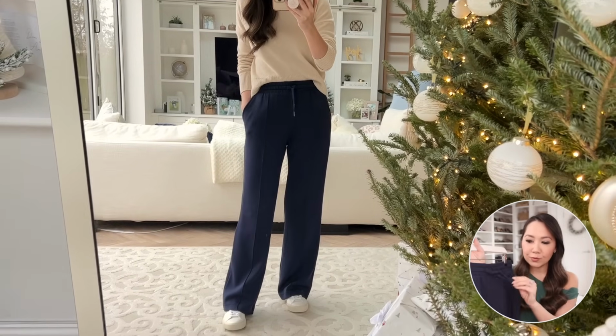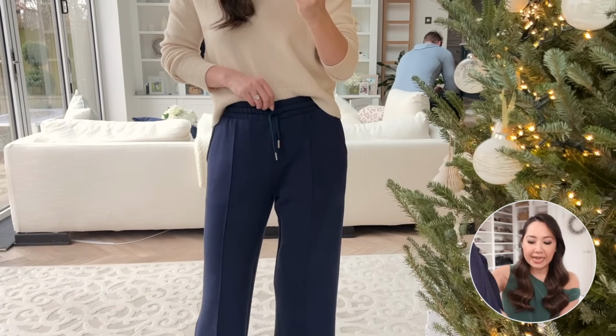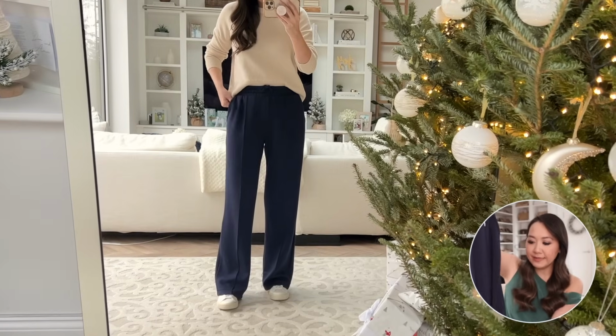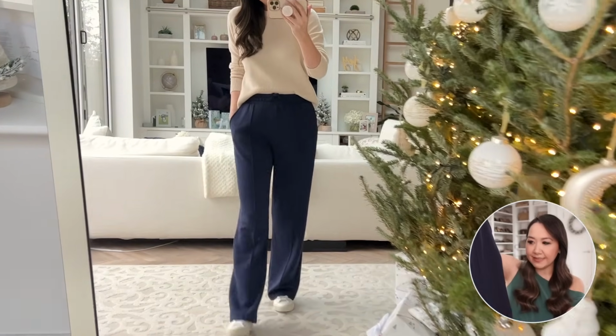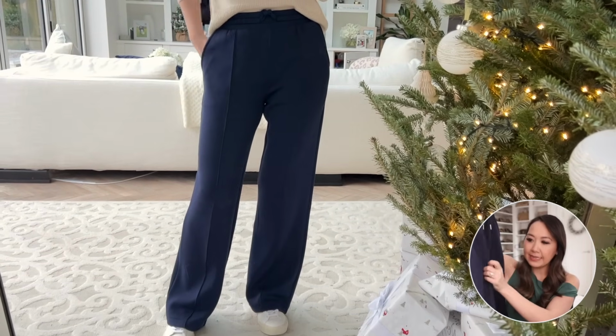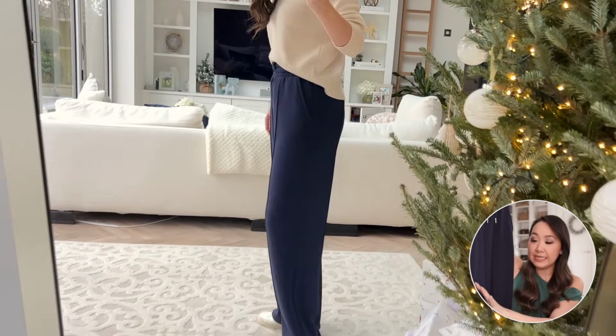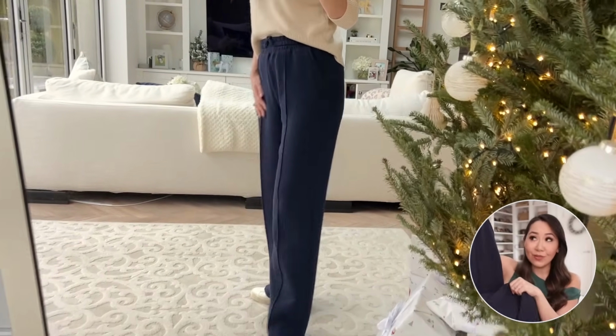You do have the little drawstring right there, but I also feel like if you did want a smart look, you could tuck these in, and I don't think anyone would be any the wiser. They have a really nice kind of drape because of that amazing silky fabric. Pockets are right there, and right in the middle, it looks like a crease, but it's actually a seam detail as well. So the detailing on these is really lovely.